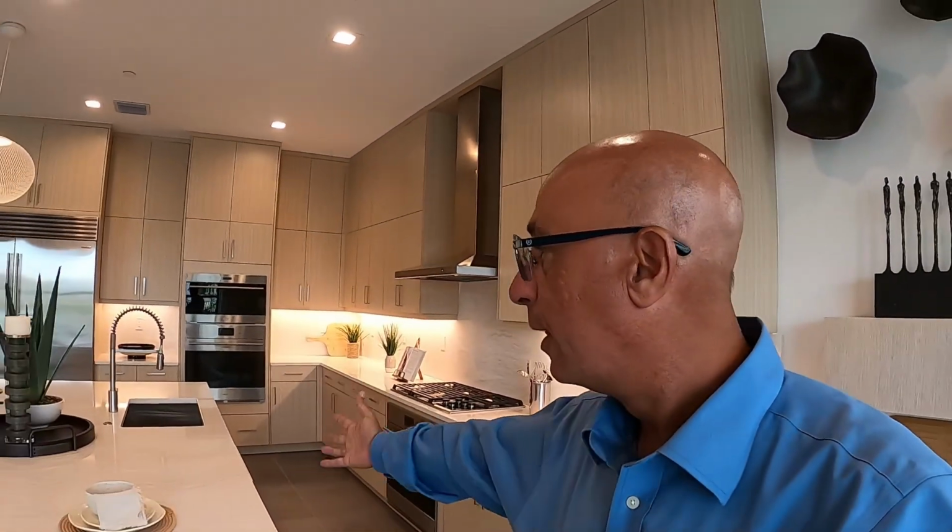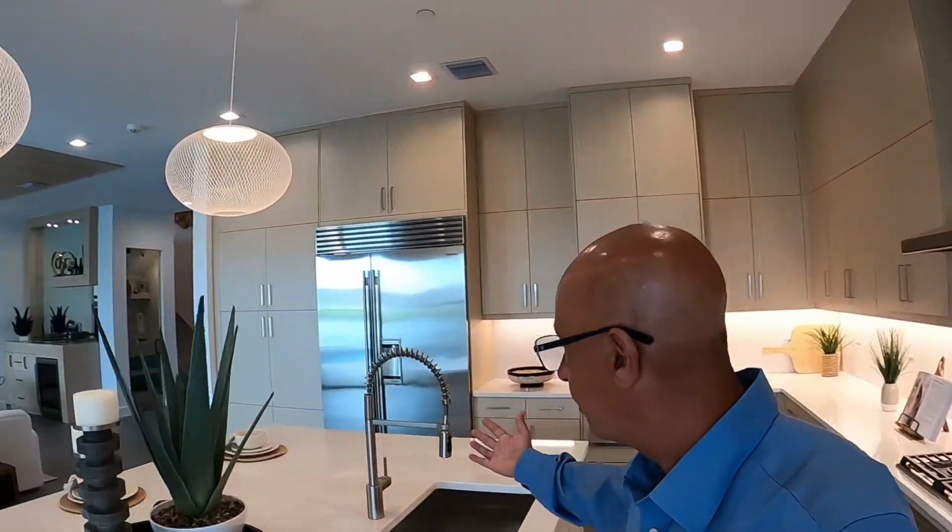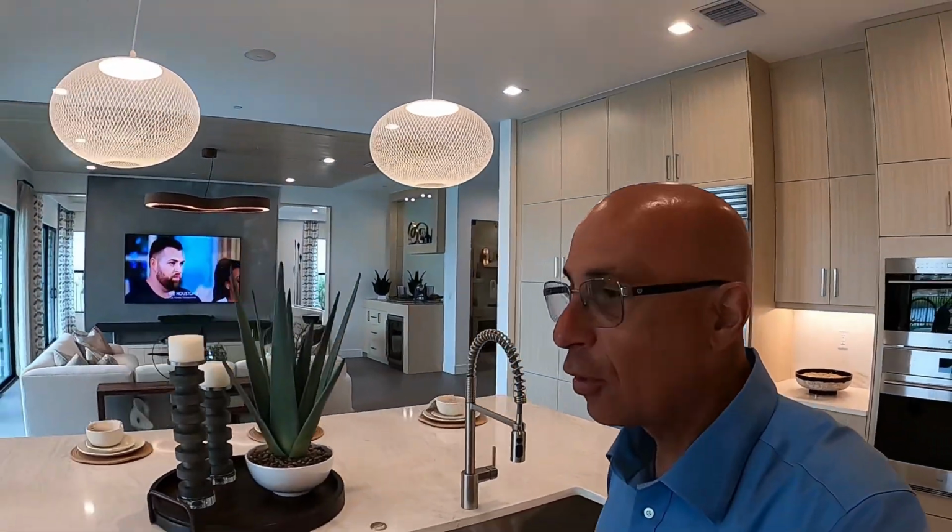The other thing that I want to point out is that the island itself is nice and wide. It's another feature that many of the new homes are showing. Large sinks. So in general, this is a pretty big area.